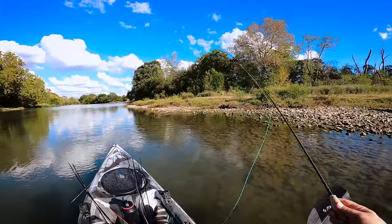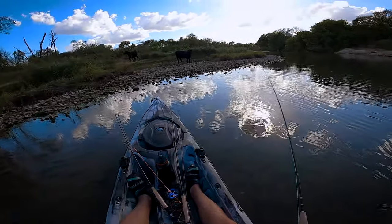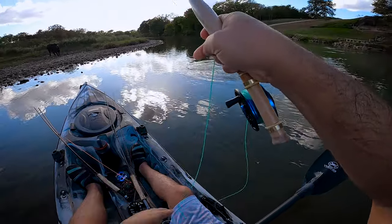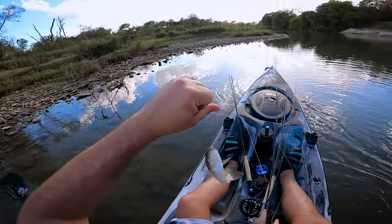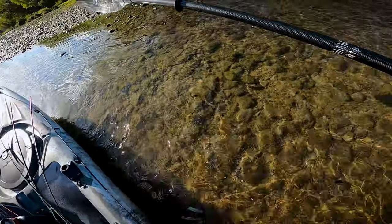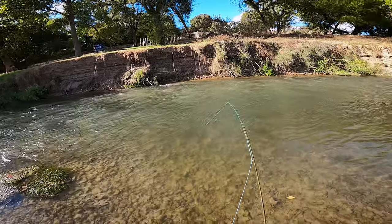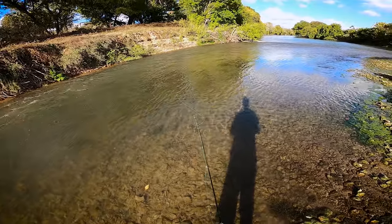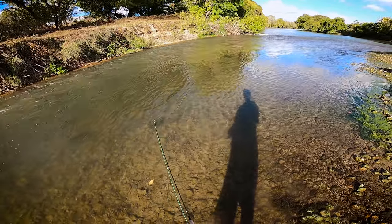Hey there, cows, you wanna see me catch a fish? Got him. See, cows? That there looks good. Got him.